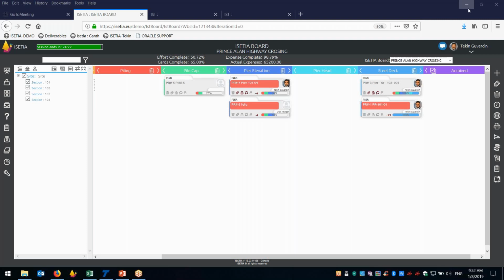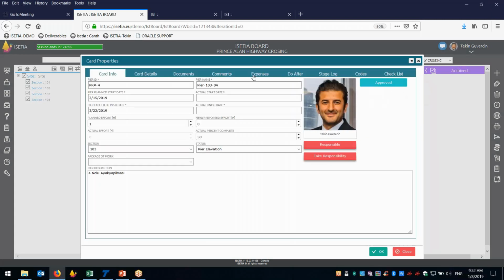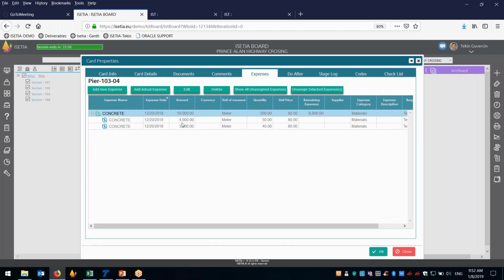Okay, the question is whether we can load the cost to activities. The answer is yes. I don't want to go into too much detail on that because I don't have too much detail at the time, but you can see in this example, when you go to the expense module, that this task, which is pier number 4, has already been assigned the concrete, all right? And the budget for it is $16,000. We have already used 7,200, and the remaining material is 8,800.